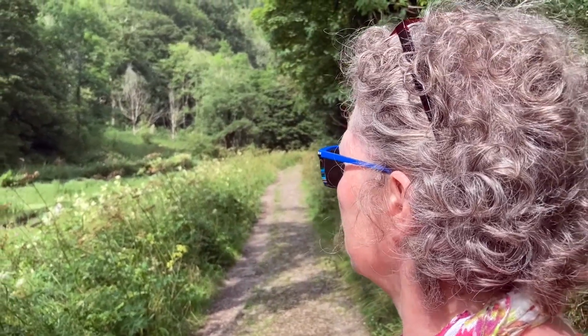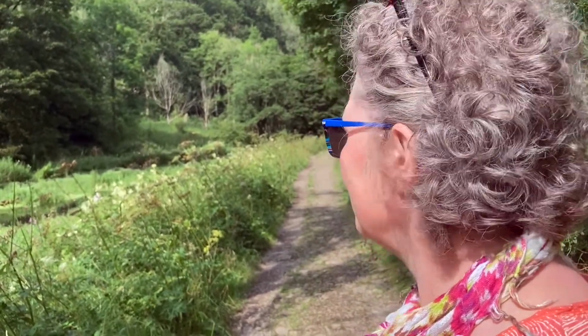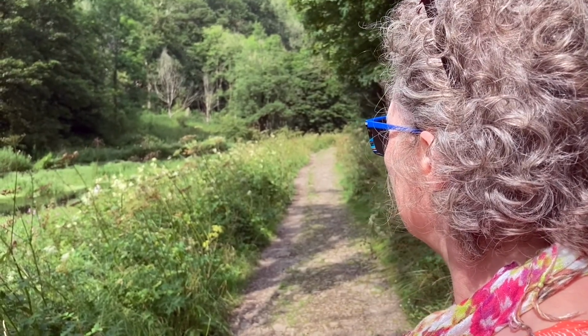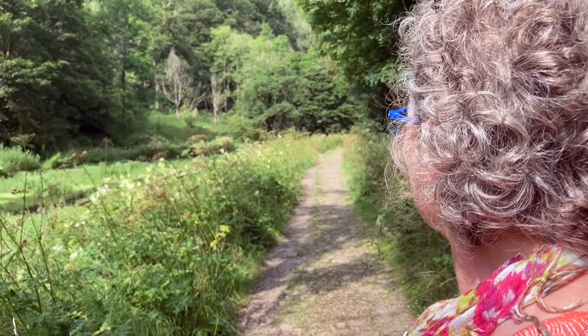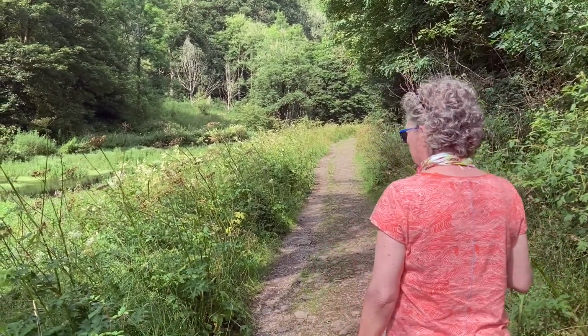It is really quite a special place, isn't it? Really lovely. And all from the campsite. Yeah, straight from the campsite. Less than a mile. Very pretty. And nice to see.